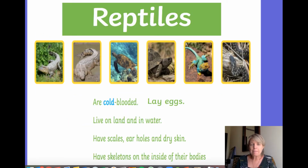Oh, look at these ones. Oh, we have a crocodile and I think an alligator. They're a little bit different. Turtles, lizards and snakes. We call these reptiles. Their blood is cold too. They can live on the land and in the water. They don't have skin like us, they have scales. They don't have ears like us, they have holes, and their skin's very dry.